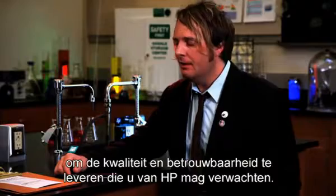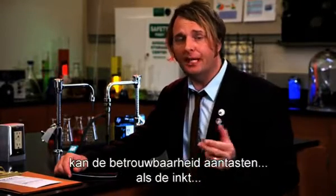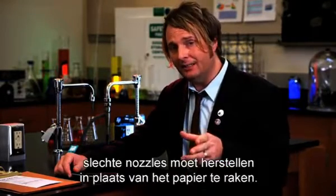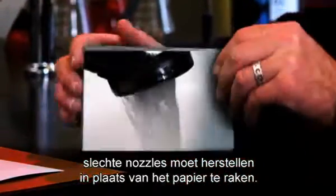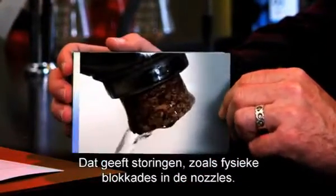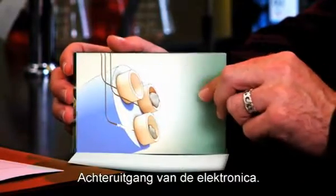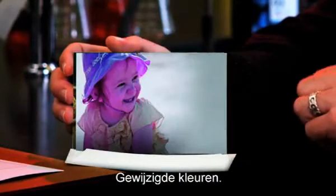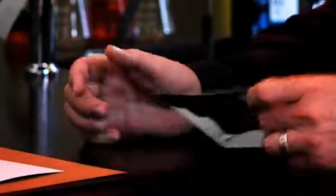Any other formulation, even a slight change, may cause reliability issues where the ink is used to recover bad nozzles instead of hitting the paper. Failures like physical blockage in the nozzles, electrical degradation, altered colors, and reduced image permanence.